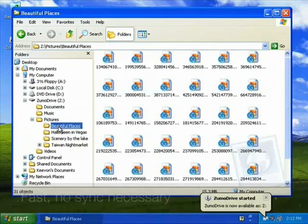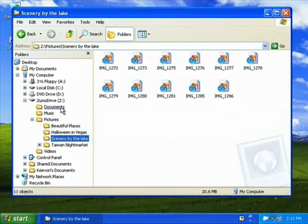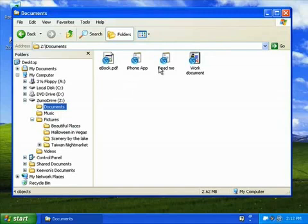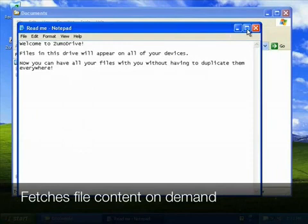Browsing files in ZumoDrive is just as fast as if they were on my machine. You see these files here with the network icon? This tells me that the file is not stored on my machine locally, and they are not taking up space. When I open the file, ZumoDrive will fetch the content for me instantly.